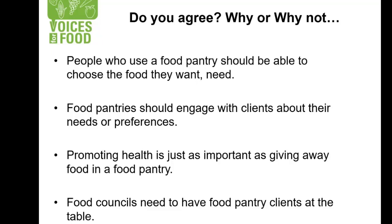We know from research as well that somebody who walks into a food pantry and lives with diabetes is actually less likely to speak out or be proactive about their needs in terms of their health. And so we want the volunteers to engage with people through conversation and find out, hey, you have diabetes. Let me help you make some healthy choices to help you manage your disease.